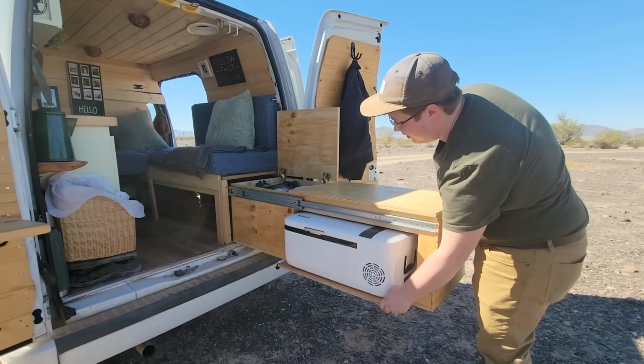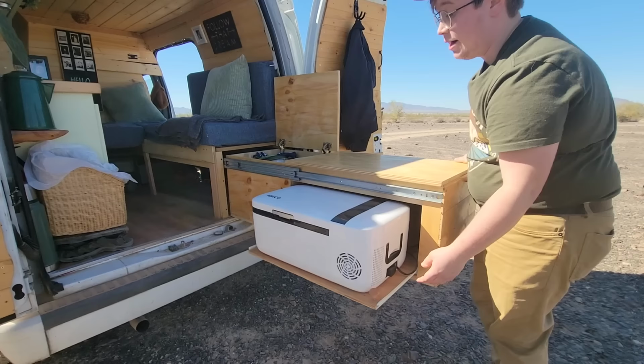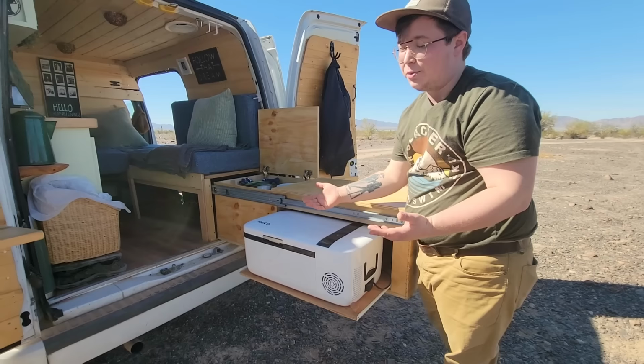And then the fridge pulls out like that. This is an Iceco Go 12 fridge. I really like it. It is great on the power consumption. It's 12 and a half liters, so if you eat a lot of food or like to go out for weeks at a time, it's probably not for you, but for me it works really well. Lots of storage in there.